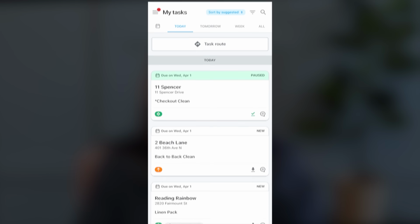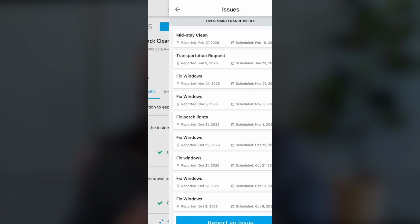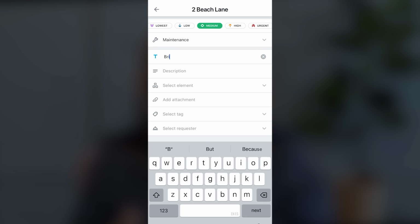Breezeway has a dedicated mobile app that's designed specifically for your field staff. Your cleaners, your inspectors, your maintenance techs, they're using it to receive and complete tasks, to upload photos, to report issues, and to communicate with you in real time. It is optimized for in-field execution, including things like language translation and offline functionality when Wi-Fi isn't readily available.